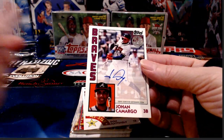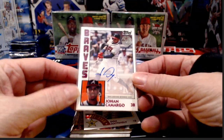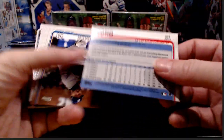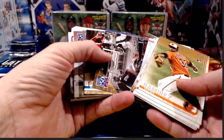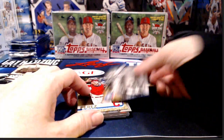Another Braves autograph. Are you kidding me? So, of the 4 autographs we've seen, 3 of them are Braves in here. Johan Camargo for the Braves. Wow. Don Mattingly, Yankees. So, you are getting your money's worth tonight for the Braves, to say the least. Got relics. You've got 3 of the 4 autographs. Topps did not do a really good job randomizing the hits in this case, did they? I'm going to say not so much.